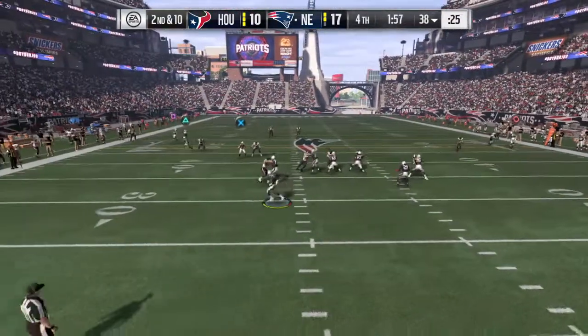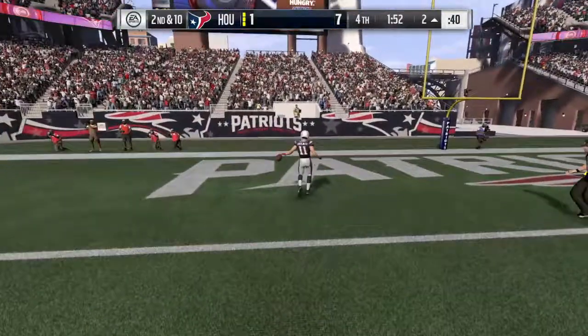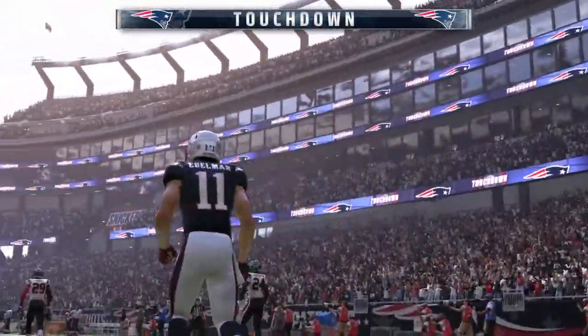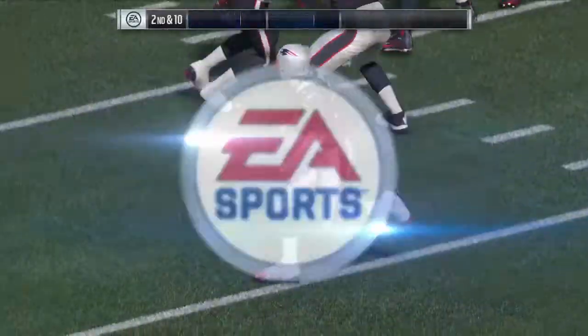Brady going to throw here. Dancing to his left. Now he'll let it go up. That's caught inside the 20. And all the way in. Touchdown, New England. Julian Edelman, his 2nd touchdown of the afternoon. And the Patriots add 6 to their lead.